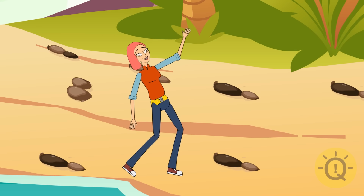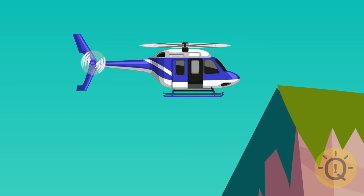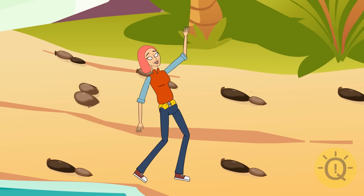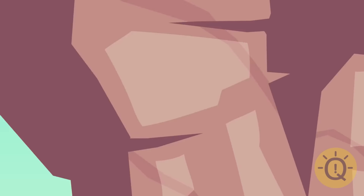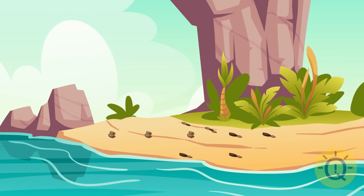Suddenly, Amanda notices a plane circling the sky, but unfortunately, it's flying too high and the pilot can't see them. Will comes up with a bright idea, and soon after, the plane picks them up. What did they do? Think carefully and share your ideas.